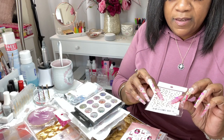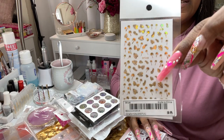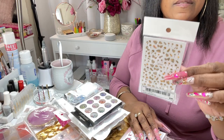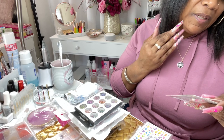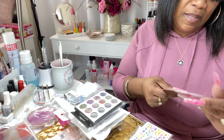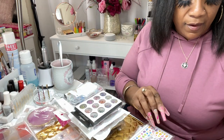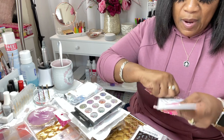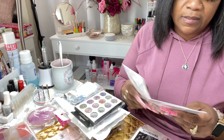Okay. And then we have these metallic leaves. Can you guys see that? And palm trees. Leaves and palm trees. Okay. This one is some lips, chocolate, and some little candies. It's another Valentine's Day one. Ooh, these are Care Bears. My daughter loved the bears. I had her in mind, my 16-year-old, when I was ordering these.